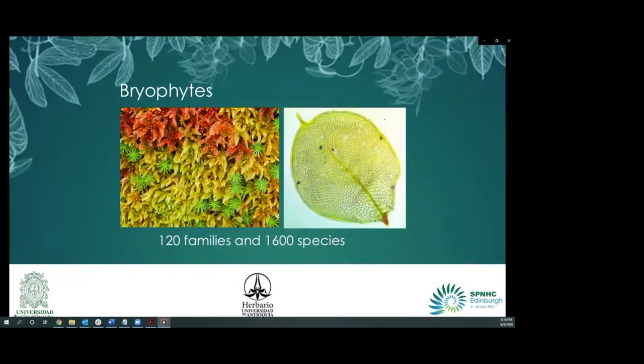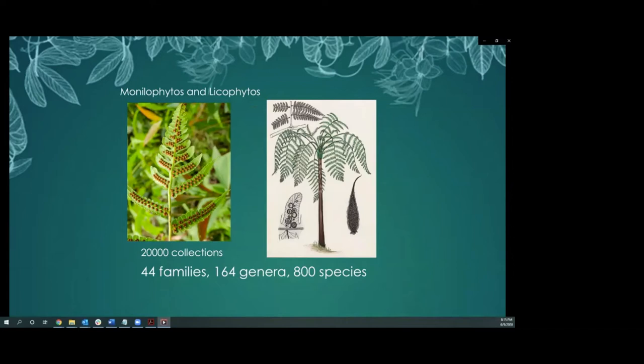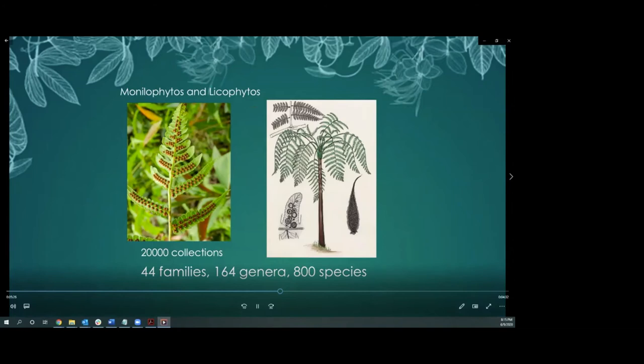Bryophytes have a considerable representation in the collection, with their three large groups, and have been widely collected and studied at the regional level. We have various collections of ferns and related species, and this is largely due to the presence of active taxonomists for this group that make field explorations and a very current identification of specimens following current classification proposals.